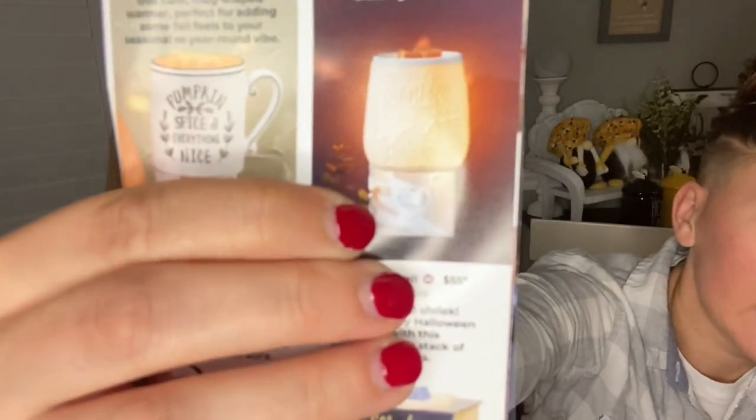So Very Thankful. Now, this one's going to be hard to show you. It is a mini warmer. It's not going to come up there. But it has So Very Thankful etched in it with some leaves, and it glows to where you can then see the words.